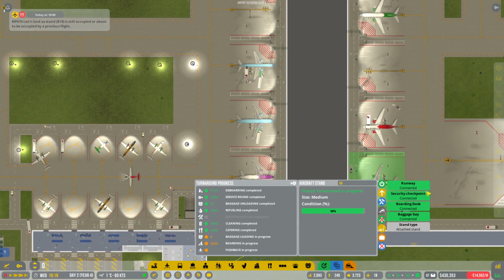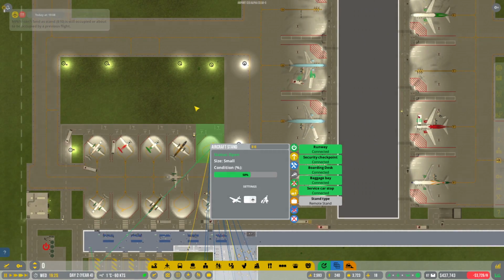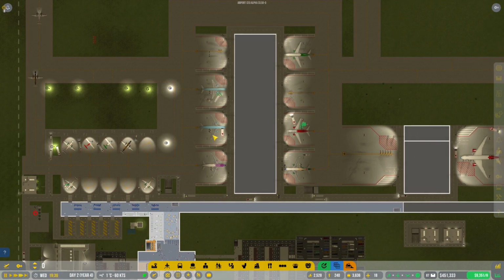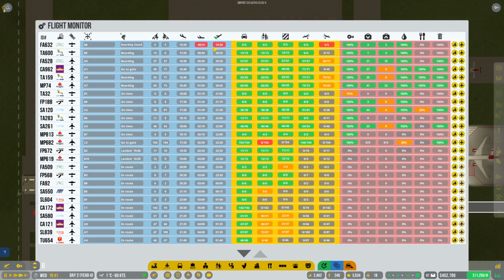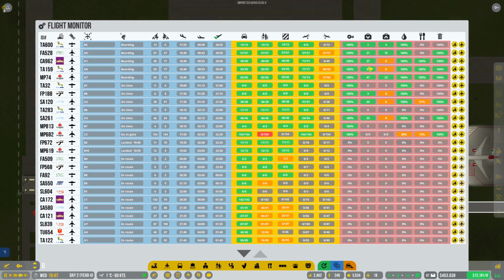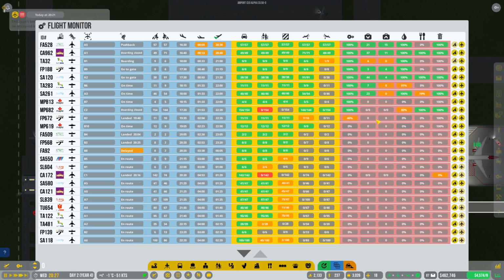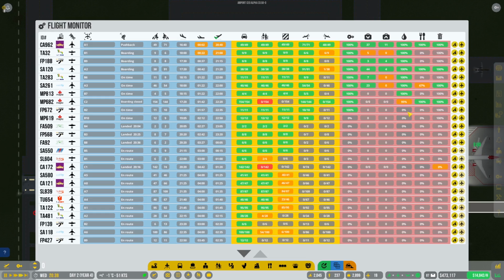B10 is still occupied. Oh, I believe that was it, and that's leaving now. So things are a little slow in getting the planes out. B8, no, this is all pretty good. Boarding is a little on the slow side, but people get to their gates pretty quickly. What's going on over here? Boarding closed for C2. Why would that be? Oh, there's just some kind of glitch over there. So it's just waiting for a few more things, and then that should be out of the way.